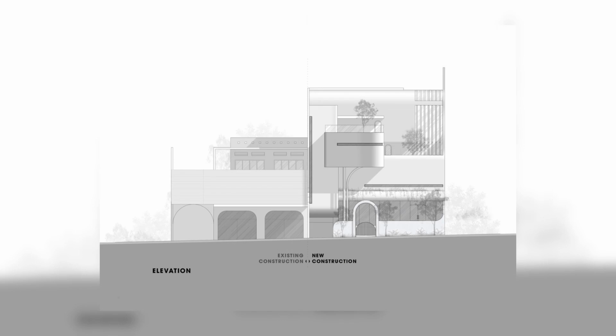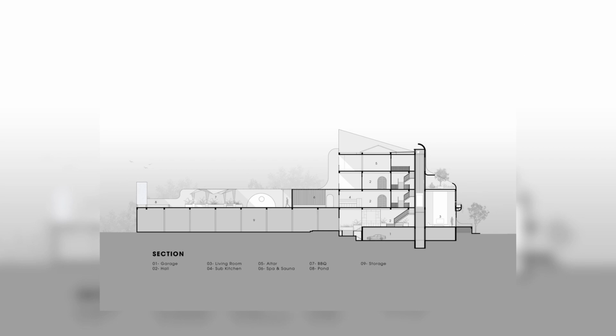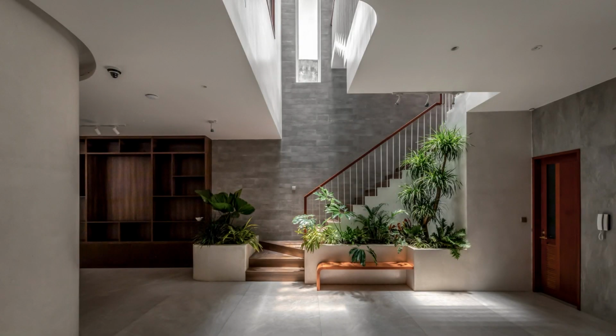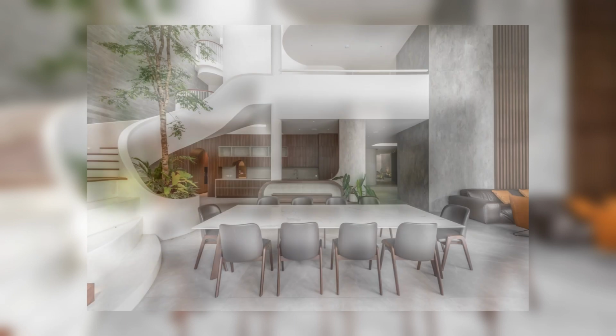With a multi-story house with a large area, moving from one floor to another or moving through spatial areas on the same floor will become longer, more difficult, and easily boring. That will gradually lose the bond between family members.